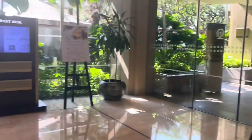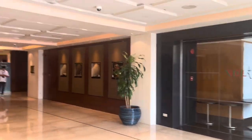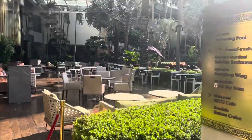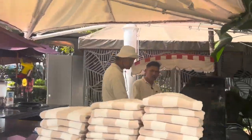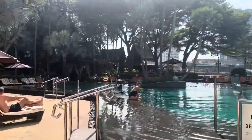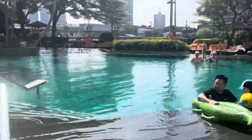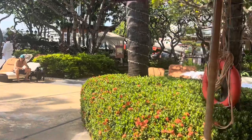They have a beautiful buffet here. Outdoor dining. Cooled by the pool bar. Hello. Hello.